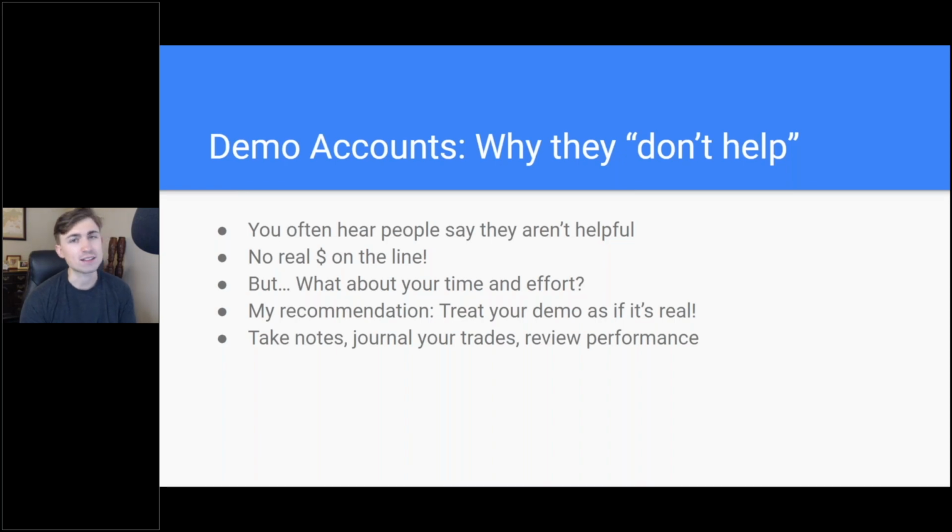And what's the old saying? Time is money, right? So even if you're not risking real money on your trades, you're risking your time and your efforts and you as a person, what you could be doing instead. So that's the thing, right? So you do have, of course, something on the line.